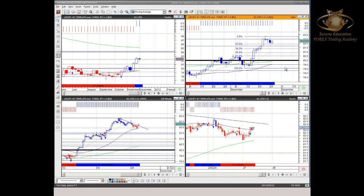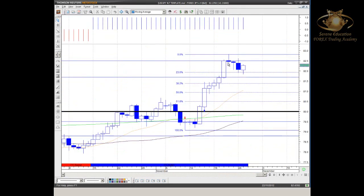Last pair of the day, the US dollar Japanese yen. Let's have a look and see what's been happening on this particular pair. A lot of indecisive the last couple of days, and sure enough, yesterday we had the bullish engulfing candle, which took us back to 23.6. I mentioned 23.6 would be our support area yesterday, and sure enough, she's moved into it, and now she's found support. She's actually consolidated this area here, the 23.6.